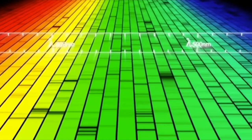Decrease the wavelength by just 60 millionths of a millimeter, and the color changes from yellow to green.